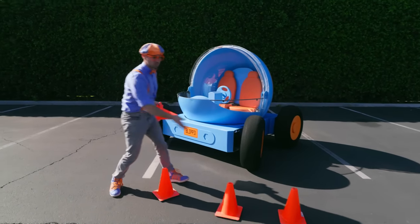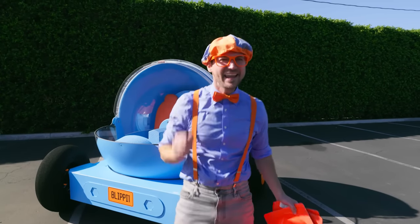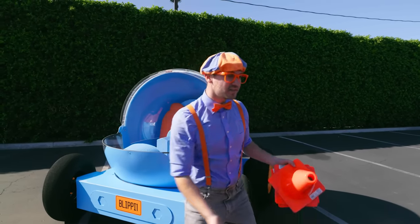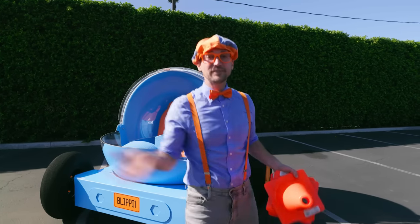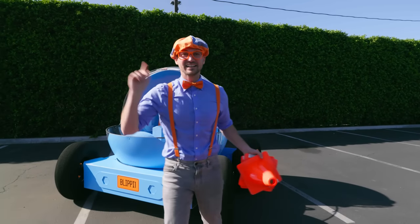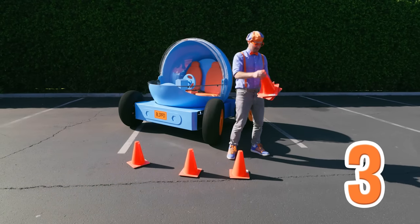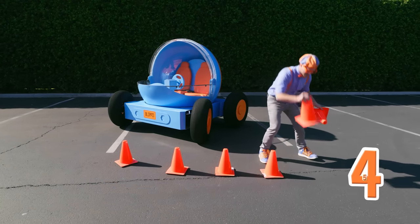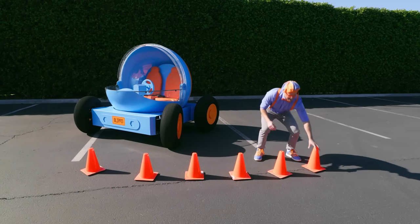Yeah, you can weave between them. Hey, I have an idea. Yeah, why don't we place all of these cones out in a straight line and weave with the Blippi Mobile between them? Yeah, hey, let's count them first. 1, 2, 3, 4, 5, 6. 6 cones! All right, let's gather them up.